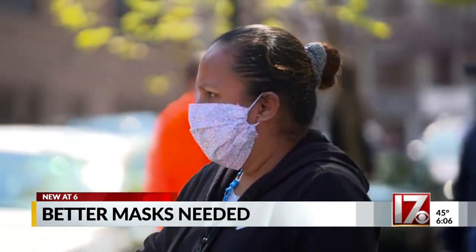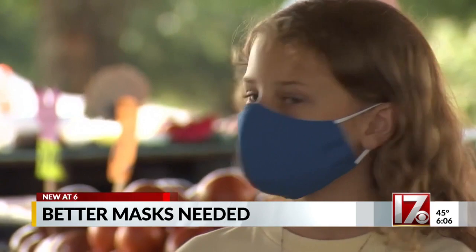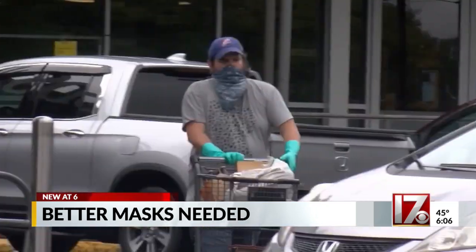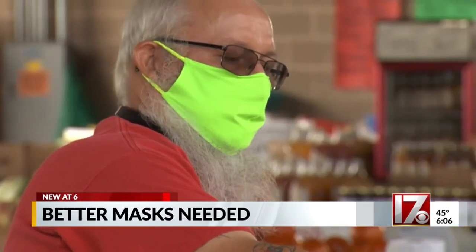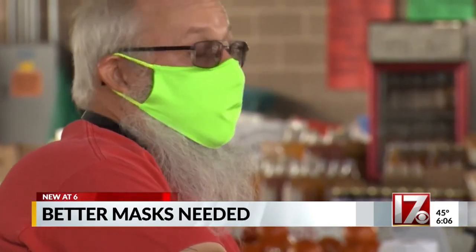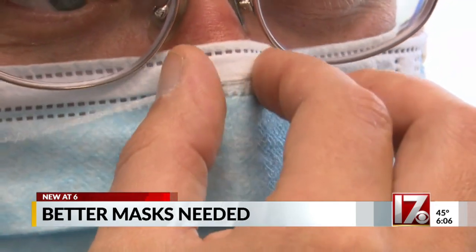Effectiveness of cloth masks can be as low as around 25% and as high as around 80%, depending on the material used and how it fits the face. You want to avoid gaps along the side of the face, which medical masks can have. And a good rule of thumb for those of us who wear glasses, if they fog up, there's too much air around your nose getting in and out.